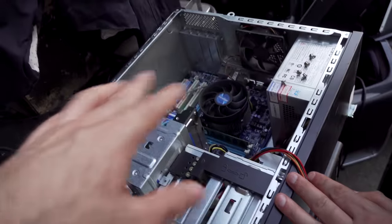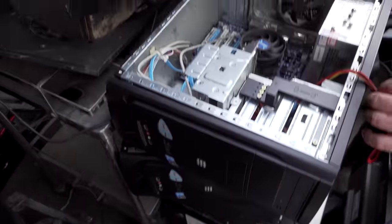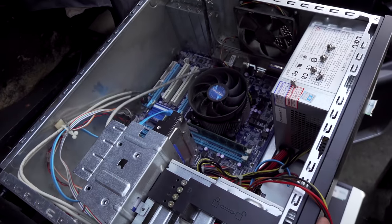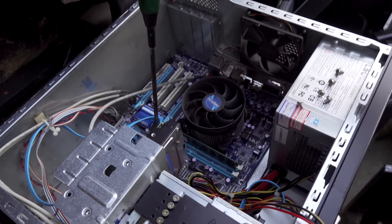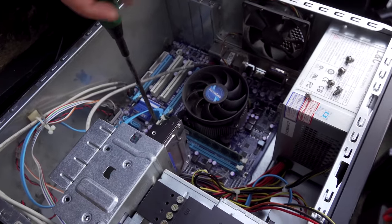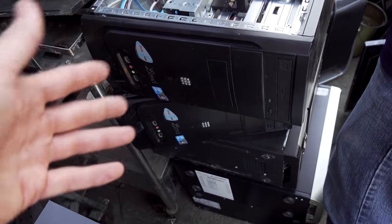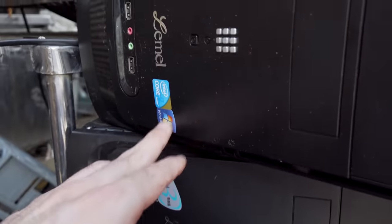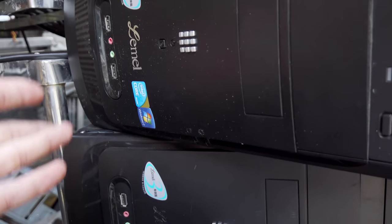So the first PC we're pulling apart here, they've just given us a screwdriver and they said, look, you can check through all these different systems. And basically what we're gonna do is start pulling out some of these parts and then we can barter with the individual who owns this yard and work out a price. So what we're gonna do now is actually pull apart a few different systems. And since I do this quite a lot, I know what to look out for. The first thing we're gonna do is at least make sure it has a Windows 7 sticker on the computer. That way we know its hardware isn't that old.